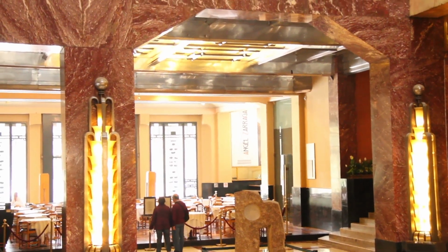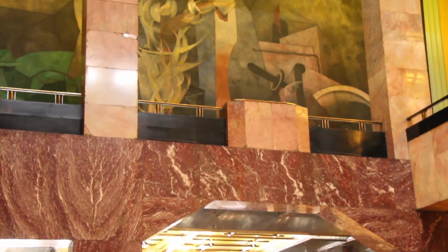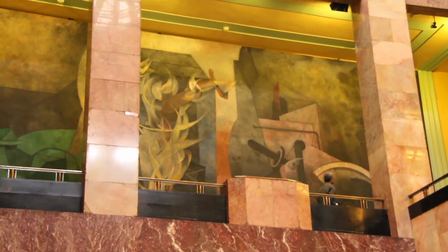And one of the other really interesting things about the place is that it has murals done by some of Mexico's most famous muralists, including Siqueiros, Rivera, Tamayo. So make sure you bring your camera. So inside the Palacio de Bellas Artes, you'll also find the Opera House, which hosts all sorts of performances throughout the year, from the folklore ballet to symphonic orchestra. So make sure to check out their calendar of events to find out what's happening while you're here.